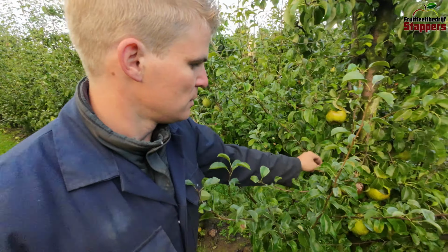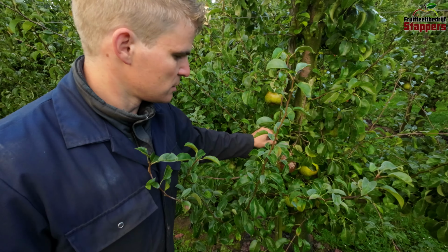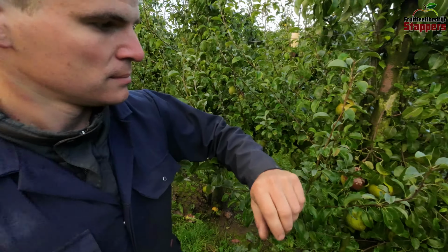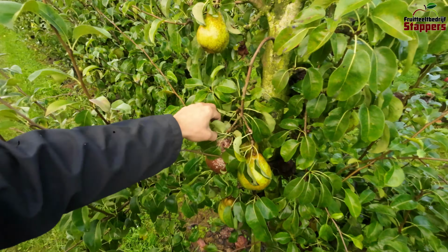And we also have a lot of damage here from insects. So as you can see here, this one is damaged, and that's because a wasp or something tried to eat it and damaged it. So that's quite a shame, but that's how that goes. So I'm not gonna drop it. The pickers will drop it, otherwise the other pears will drop as well. So let's get the pluk-o-traks over and start harvesting here.